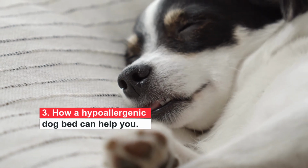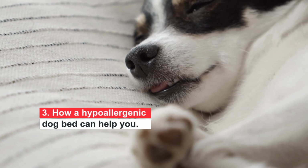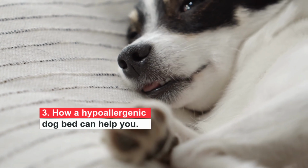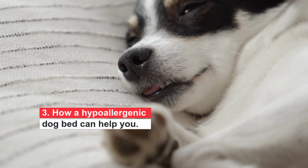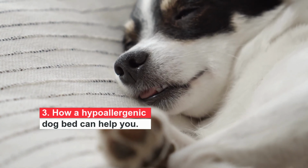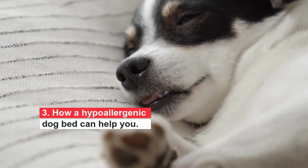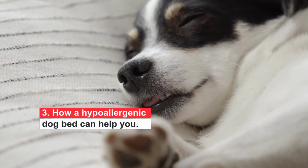A key feature of hypoallergenic dog beds is that they tend to be made of thicker foam, which is also a good source of support for arthritis patients. A denser foam mattress is less likely to harbor dust mites, especially if there is a cover that has a tight enough weave to prevent dust mites from penetrating. The looser padding and less dense foam allow more dust and mites to reside in it.